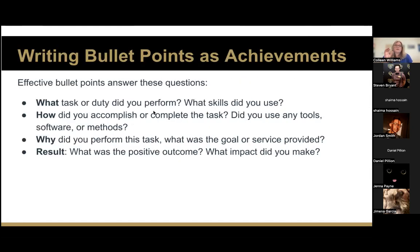Within your experiences, you're also going to have bullet points, also known as achievement statements. So this is the formula that we recommend students utilize when creating bullet points. Well, students and alum we recommend to utilize. So you would start it with an action verb. So what did you do? What did you perform? What were some of those skills that you were using, like those interpersonal skills we talked about, or soft skills? How did you do it and why?